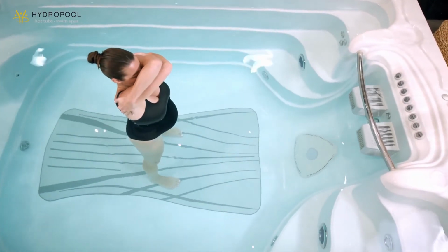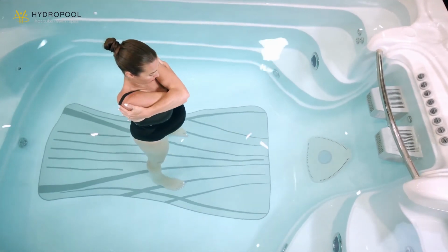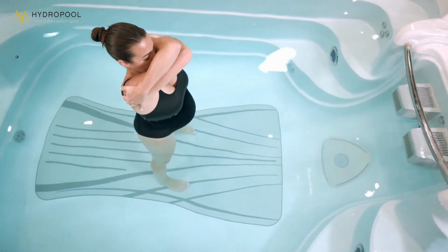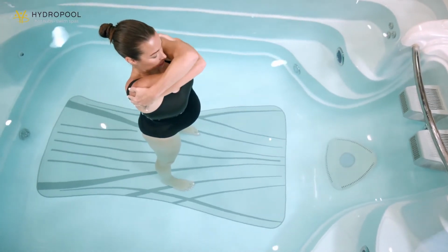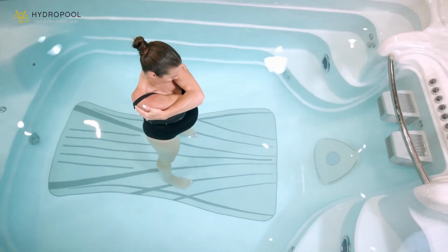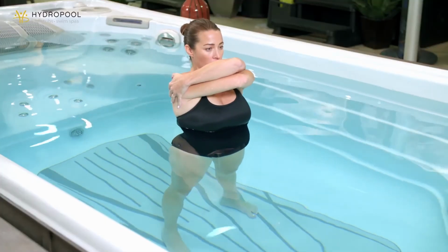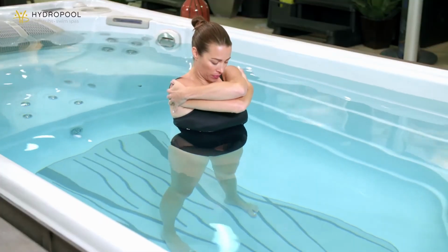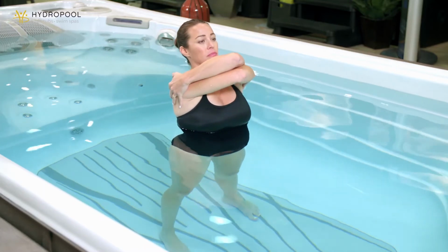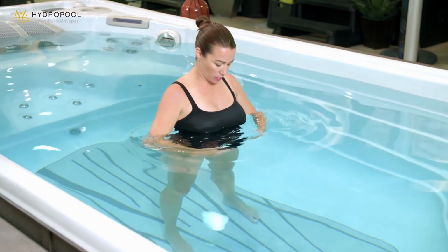Inhale, elbows up. Good. Exhale, lower them down. Good. Inhale, lift them up. Exhale, lower them down. Inhale, lift up. Exhale, lower down. Last one. Inhale, lift up. Exhale, lower down. Release the hands.